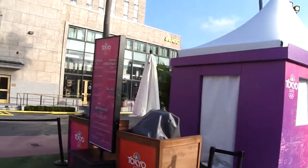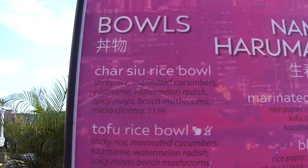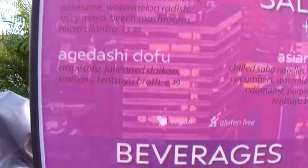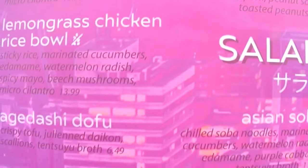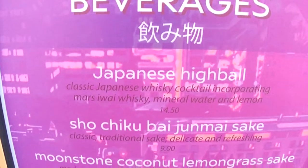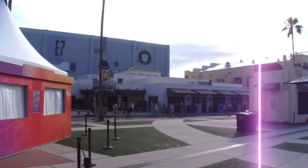Right over here, these are the menus. One of the menus, because I think the other menus are not out yet. I'm just going to show you this real quick, briefly, so that way at least you know what it is. And then the beverages. Now I'm going to find out what time the tribute store opens up, and then I'll get back to you guys.